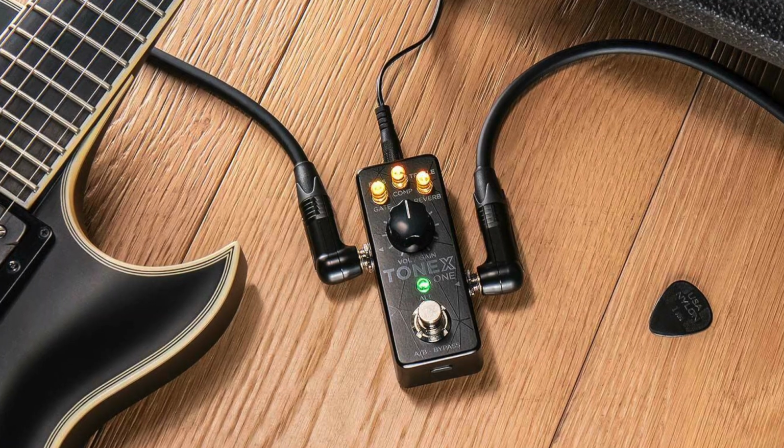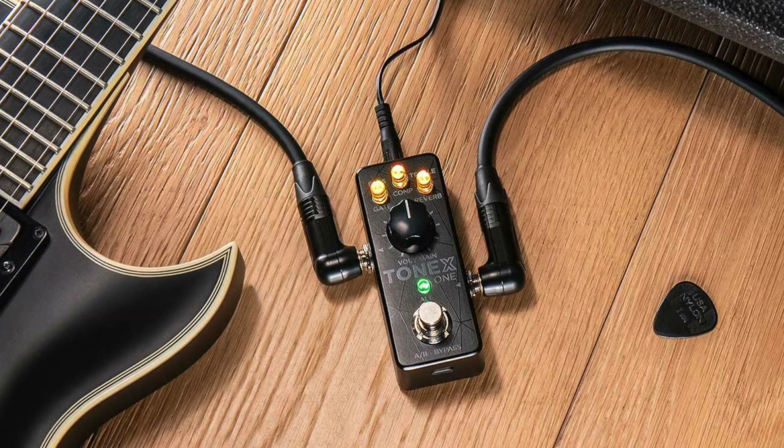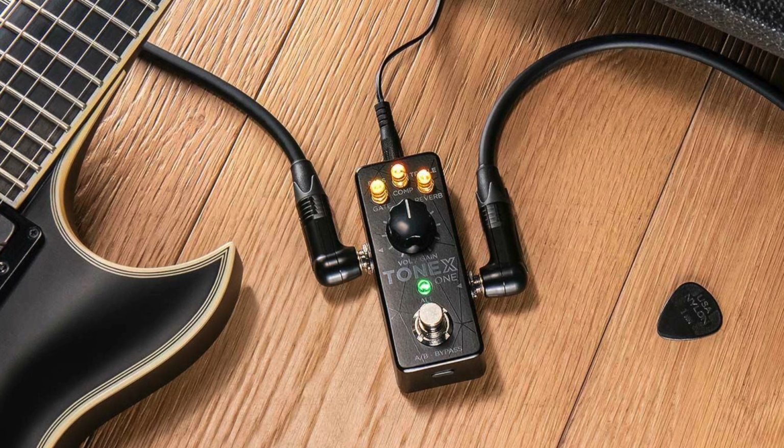The ToneX One is also super versatile, and you can use it in so many different musical, creative situations. And I'm willing to bet that anyone watching this video could instantly put the ToneX One to use in at least 3 or 4 different situations within 5 minutes. So because of the tiny form factor as well, you can take it with you anywhere. It'll fit in a gig bag. It'll even fit in your jacket pocket, which can make it a great backup for gigs as well.